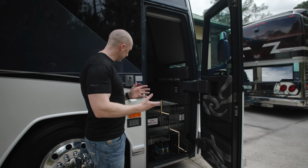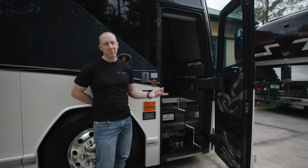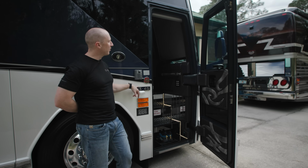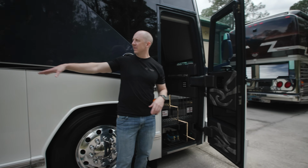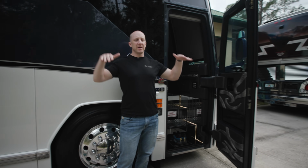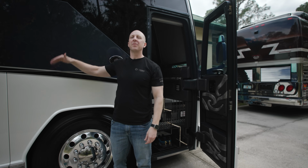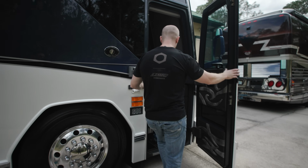From what I understand, there are 2 different versions of a Prevost. It's written Prevost, but I think we say Prevost. There's the H3. These are both 45 footers, and there's the XL2. And we'll show you the basement or the compartments. But the H3 is the taller version where the living quarters are up a few steps from the driving area. So let's go in and I'll show you what I'm talking about.